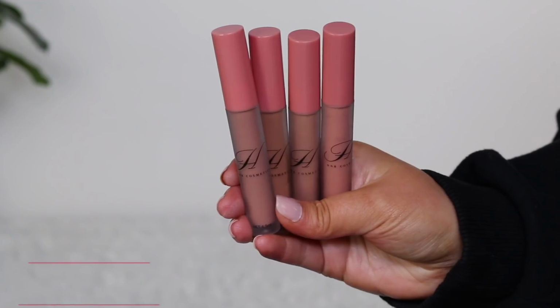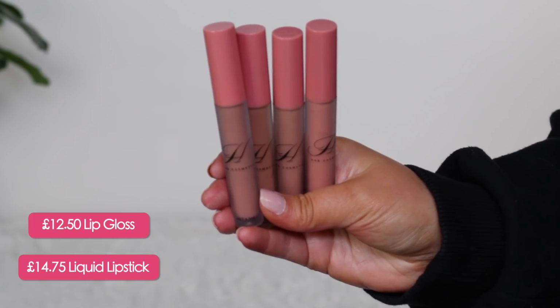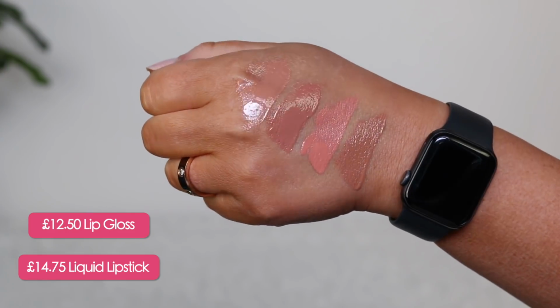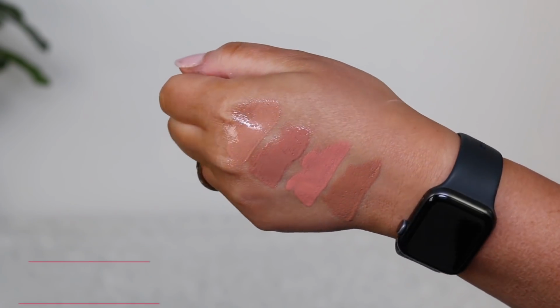The next product I have here is from HNB Cosmetics, and I wanted to mention them in a haul, even though I've already mentioned them in a favorites and used them in a video, because some people only watch my hauls, so I figured you can see it here. I bought 2 liquid lipsticks and 2 lip glosses, and this is Holly Boom's brand on YouTube. They're very, very flattering and my kind of nudes.